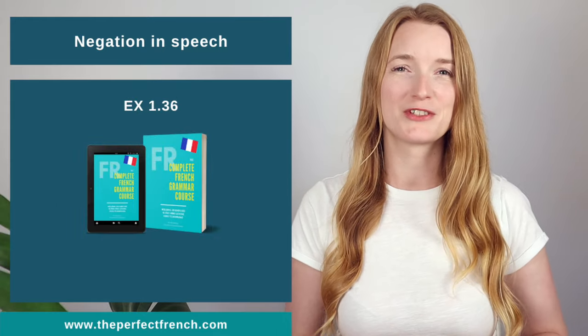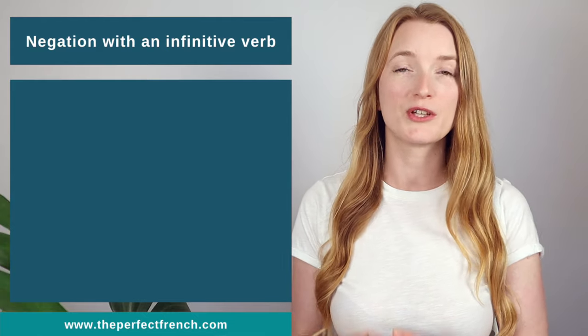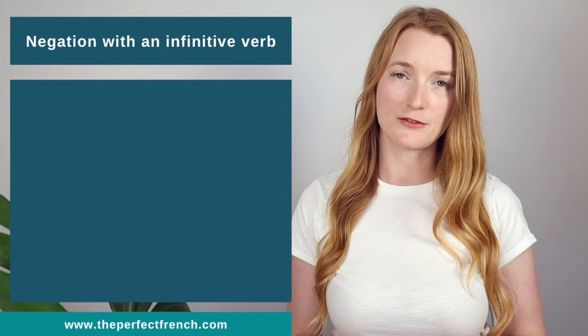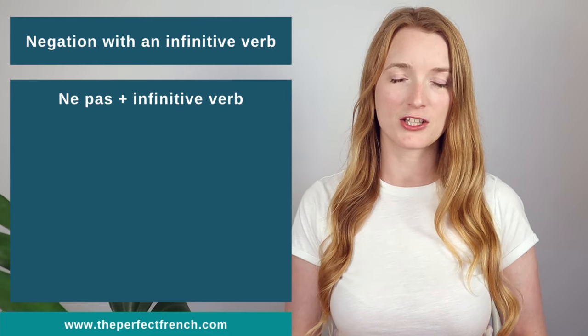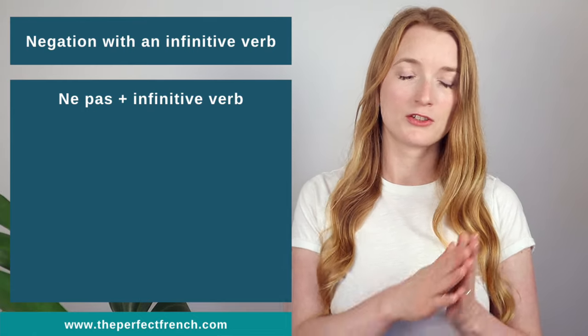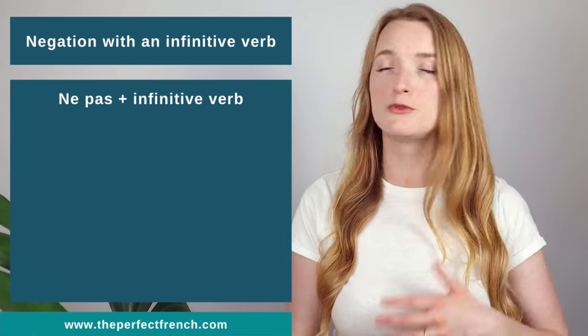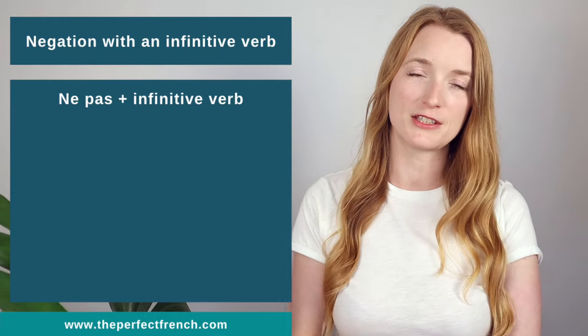Exercise 1.36. The next thing we are going to see is when we have a negation with an infinitive verb. An infinitive verb is when the verb has no conjugation. And in this case, the negation is going to stay before the verb. Together: ne pas, ne plus, ne jamais, ne rien, or the type of negation, plus the infinitive verb.